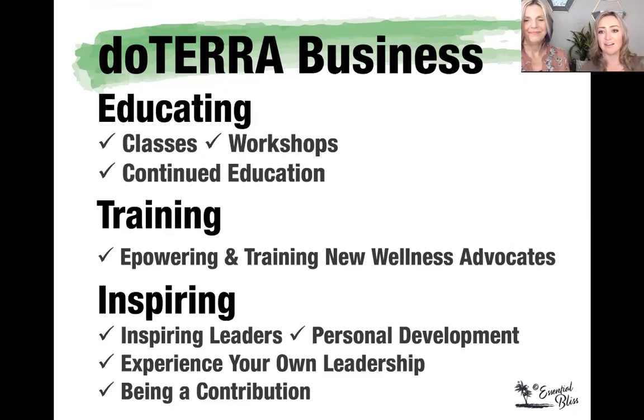I don't care how long I'm doing this, I'm never going to stop educating people because it's my passion, and I want people to have these in their home. I want people to utilize the best essential oils in the world and not have a secondary mediocre product. I want them to have doTERRA in their home.